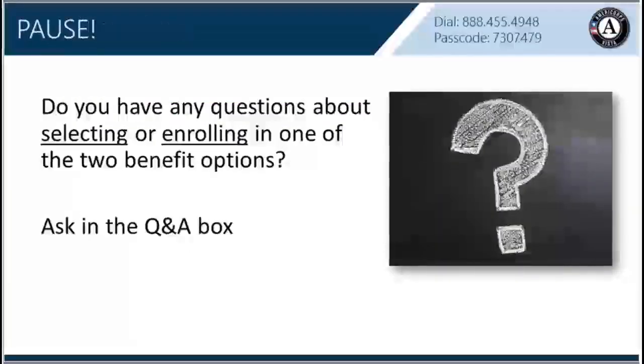So far, we've covered a lot of information, so let's take a moment to pause. Do you have any questions about selecting or enrolling in one of the Vista health plan options? We're going to talk about using the plan next, so hold on to those questions. But if you have any questions about selecting or enrolling in a plan, please add them to the Q&A box on the side of your screen.